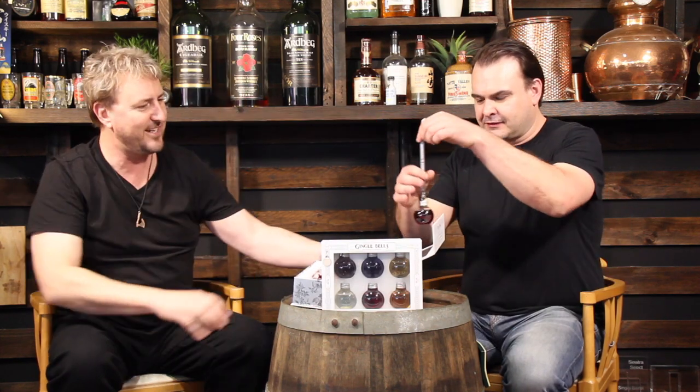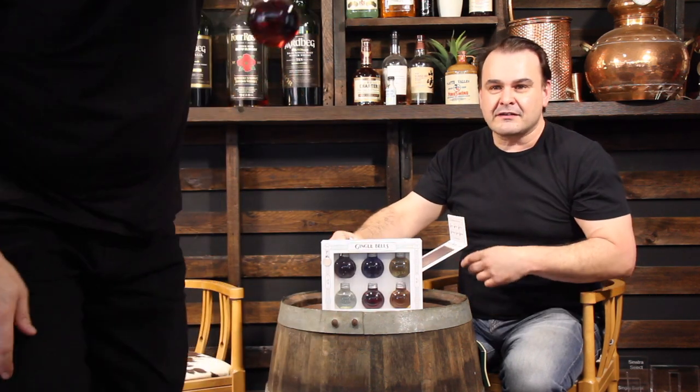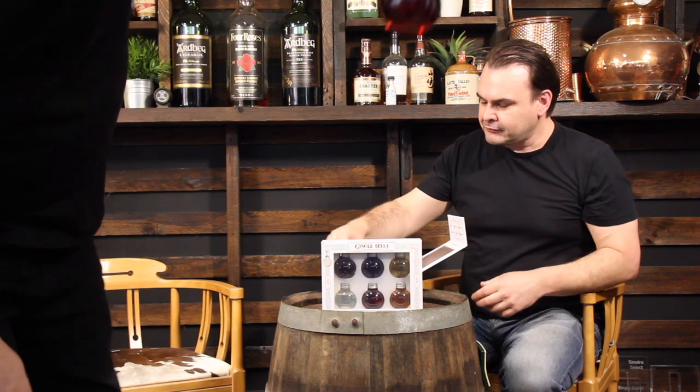Yep. So first cap off the rank. There's six of them in here. They're all flavoured with my edible flowers and also Australian native fruits. This one is pepperberries. I'll just hold that up a bit. It's like a vintage pink colour.